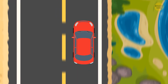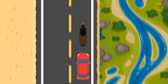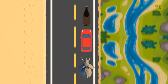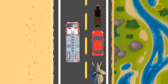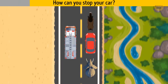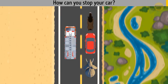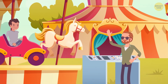You are driving a car. On your right, there's a steep cliff. Right in front of you, there's a horse. And right behind you, there's an elephant. Both of these animals travel at your own speed. On your left, there's a fire truck blocking you. How can you stop your car? Just ask the merry-go-round operator to stop.